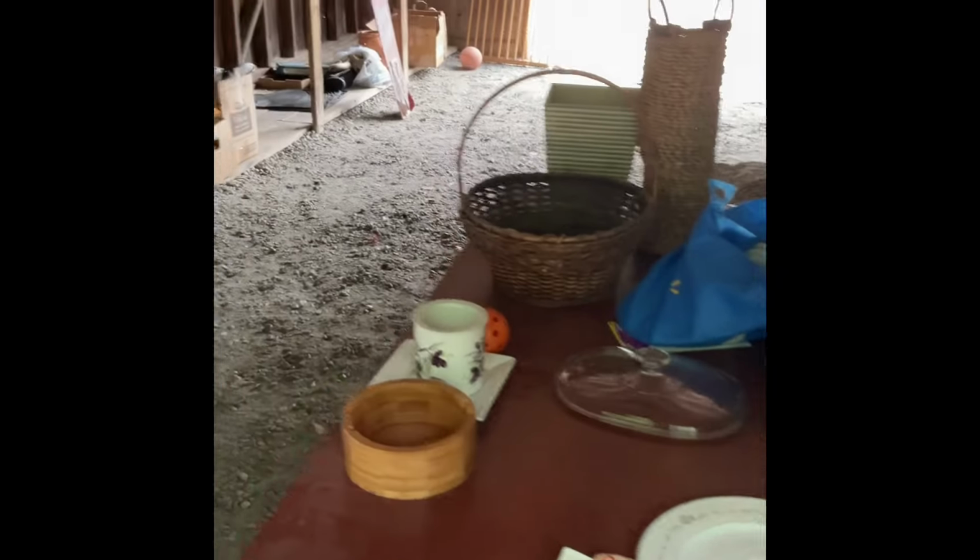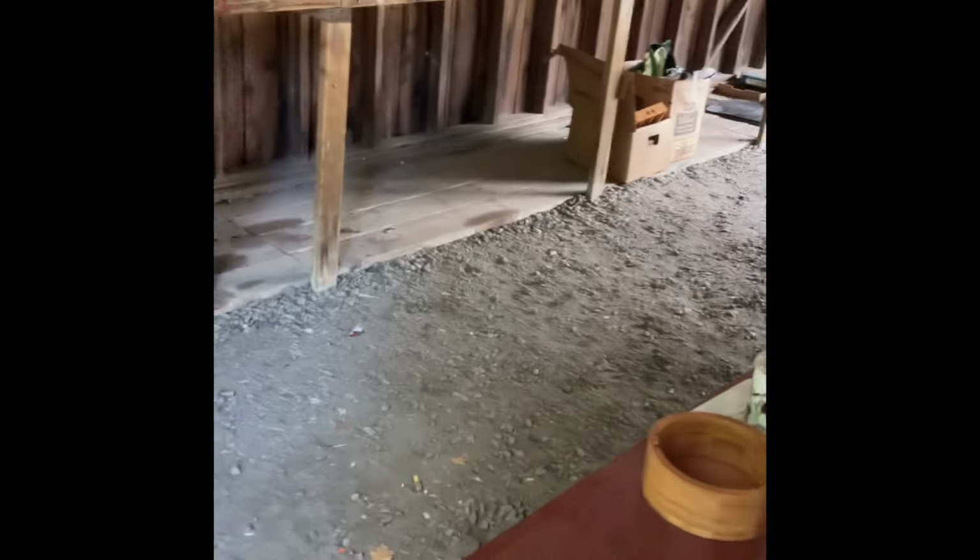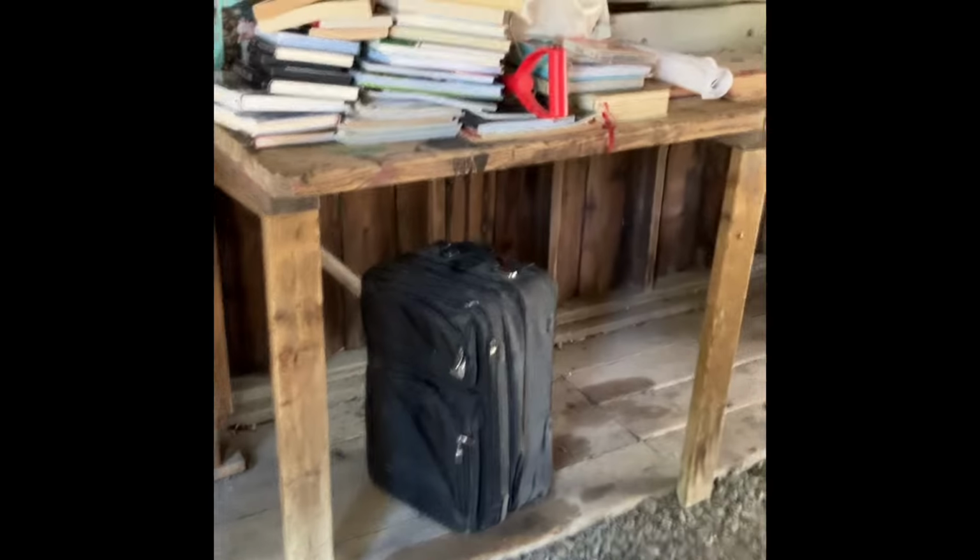Well, I gotta tell you, all that furniture that was in here the other day completely cleared out. So it was getting very crowded, and now it is very empty.